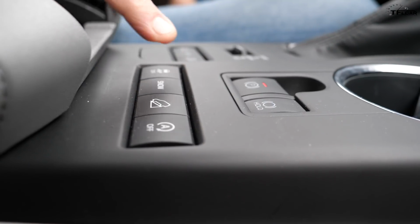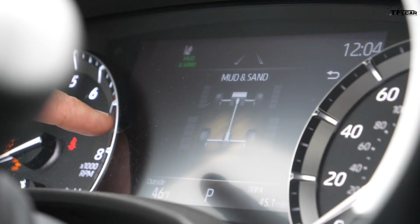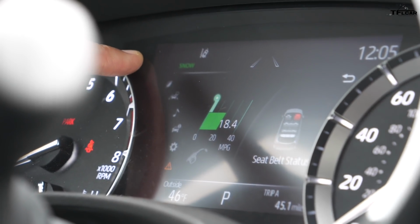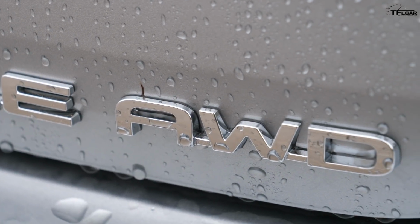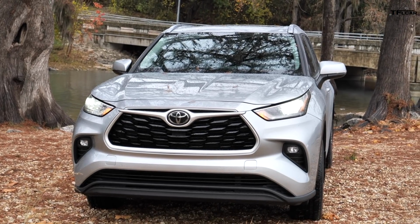The favorite part of this car for me has to be these buttons right here. Not the fact that you've got a sport mode and an eco mode, but that you've got a mud and sand mode, and that you have a rock and dirt mode, and that you have a snow mode. And that has to do with Toyota's all-wheel drive system. It actually appropriates 50% of the power to the front and 50% of the power to the rear wheels most of the time. But when you push these buttons, the system changes the way the power goes to whatever wheel has traction.